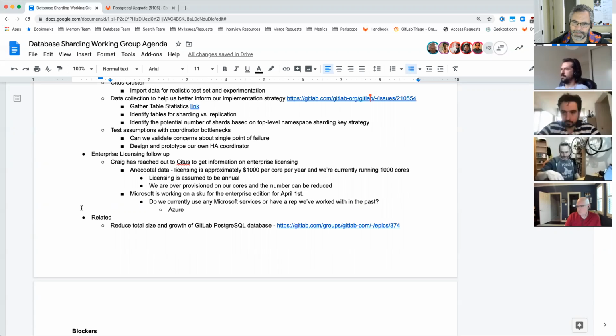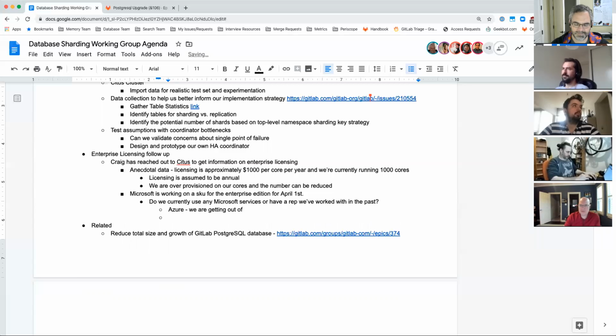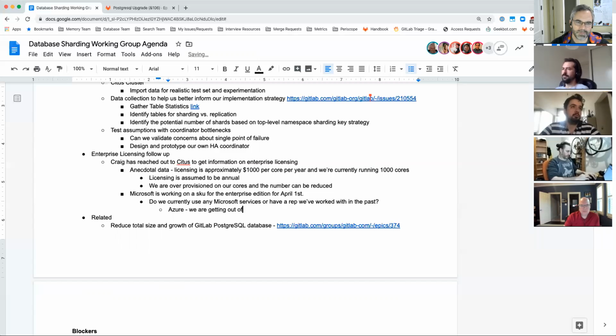Azure is the service that we're getting out of. Right. Yeah, to my knowledge, we don't use any additional ones, but infrastructure would be the best people to hit up on that. Yep. Okay. So I'll ping someone in infrastructure. I'm assuming we don't have a rep. We probably just use the Azure service as we need it instead of working with the rep.